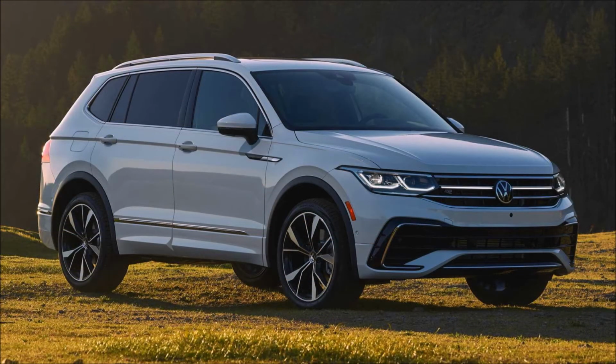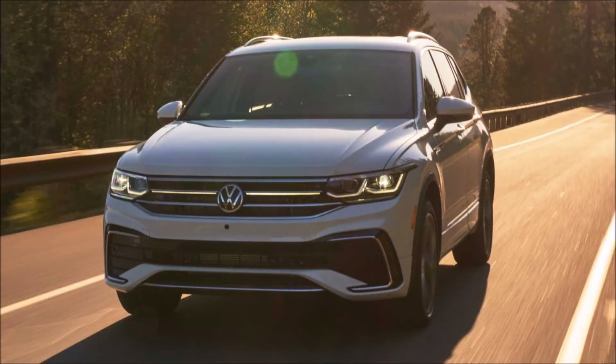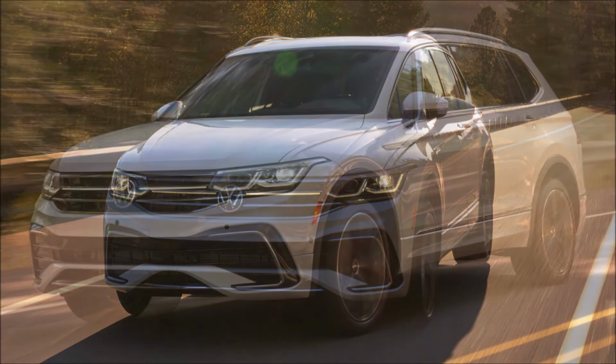Now, so far it seems that the 315 horsepower Tiguan R will be limited to the short wheelbase models, and there's rumors that the odds of the R making it stateside are very low.